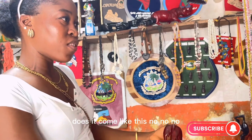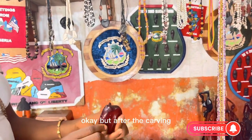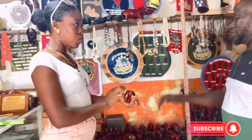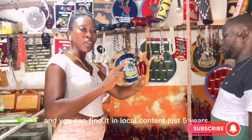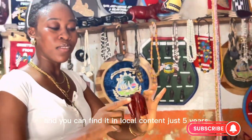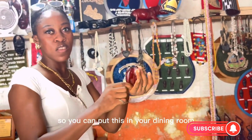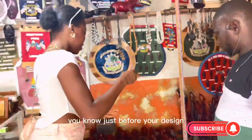Does it come like this? No. It can be rough. Oh, rough. But after the carving and then some people smoothing, you get this. Oh, that's beautiful. So this is the elephant, and you can find it in Lofa County, and it's just going for $5. So you can put this in your sitting room or in your dining room, or just be creative with your interior design.